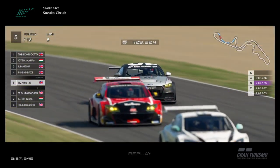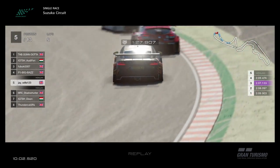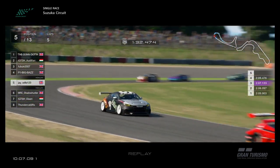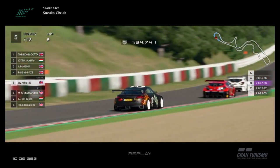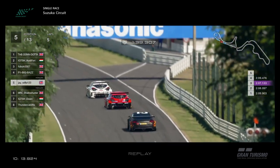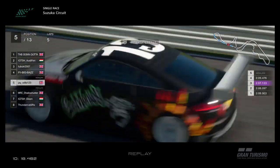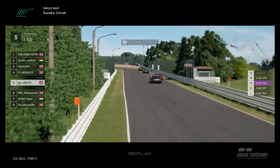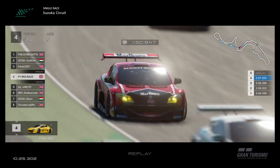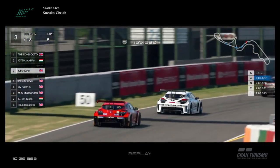Back to Jay Wills then. He's onto the back of Big Baz. But Jay's very careful about where he does his overtaking. He doesn't want to risk it, so despite the fact he had a lot of overspeed there going into Spoon, he didn't throw one up the inside of Big Baz. He did decide instead to just save his overtakes for a place when the TT is strongest. That is where we're approaching now. Well, the Don Dot's still leading this one.